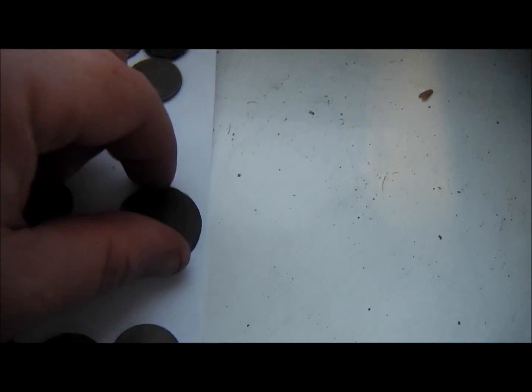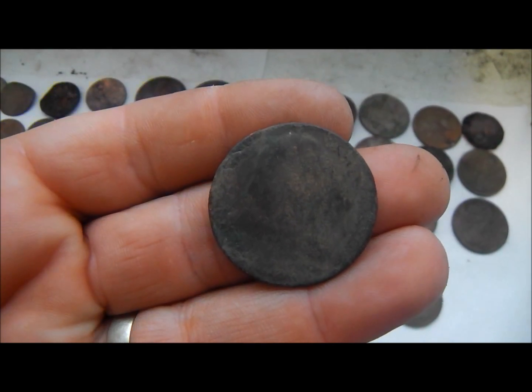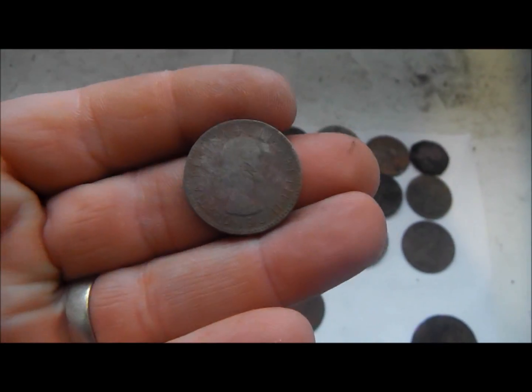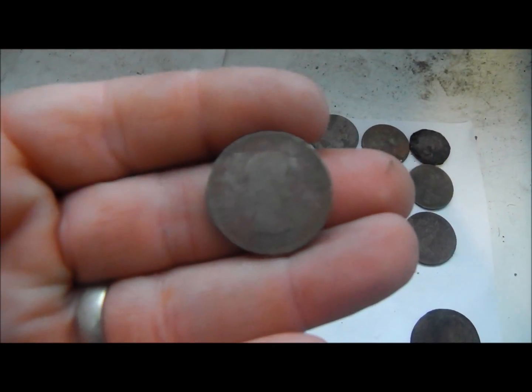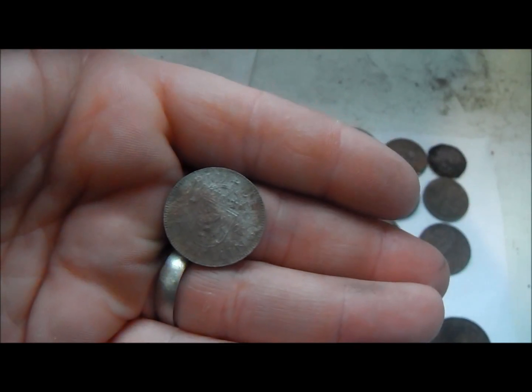And here a nice Vicky penny. It's very worn and hard to make out, but she is a nice Vicky Bunhead penny. There's a couple of other things came out as well. Elizabeth II, and it's a shilling, I think that is. They're very badly worn.